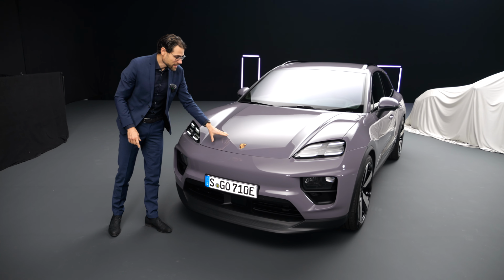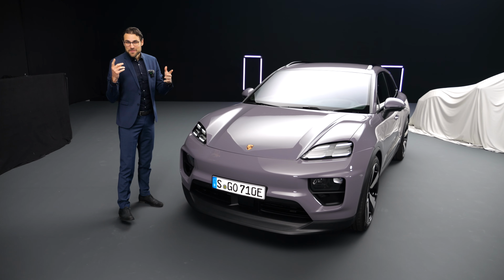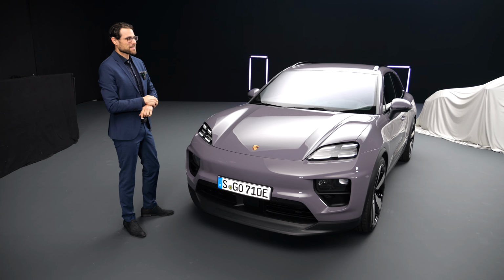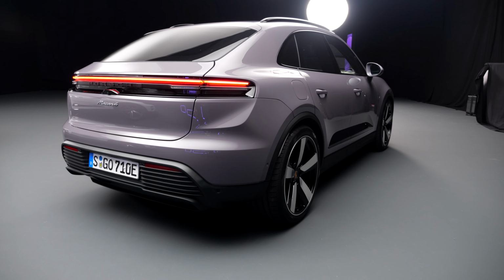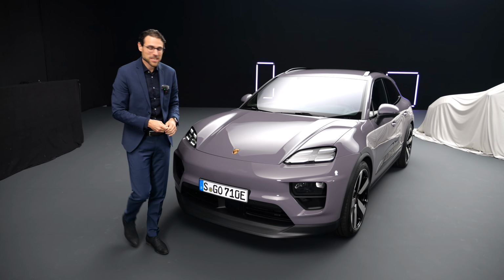This color here, by the way, is called Provence. It's called Provence, yeah. It's an all-new color, so I have to learn and remember it, right? But you could also call it lavender or something. So a very interesting, unique color we haven't seen so far.